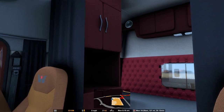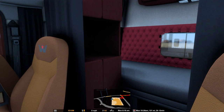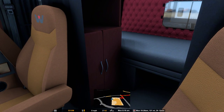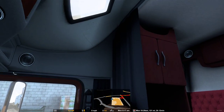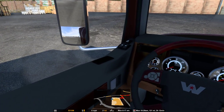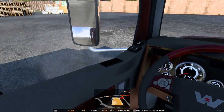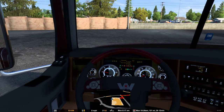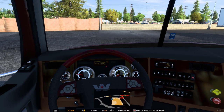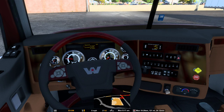Here's the Cat, the legendary. I don't really call that a legendary sleeper, but it looks pretty good. I mean, the truck itself looks great. The model looks good. It's very well done. It looks really good as far as the graphics and everything. But it does need some help, some fixing. You see, it has no interior sounds at all.